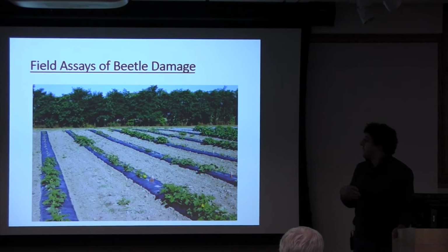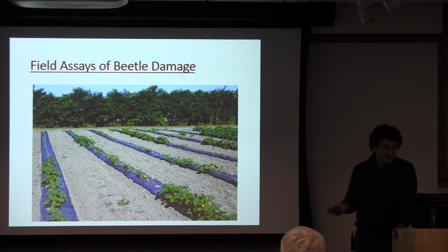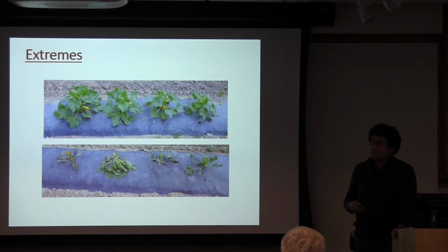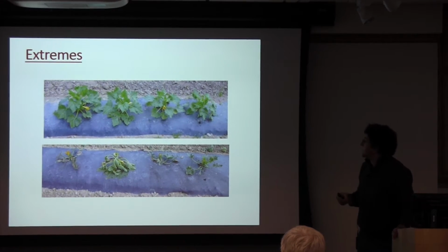Right. And we initially approached this, how many people have before, starting to do some field assays of beetle damage, where you can see there are some plants and some plots that are green and thriving, and other plants where it's noticeably, well, the plants are rather absent. The beetles just devoured them to the ground. And as we sorted through this, we definitely focused originally on those extremes. Right? And a slide we've shown a few times before.